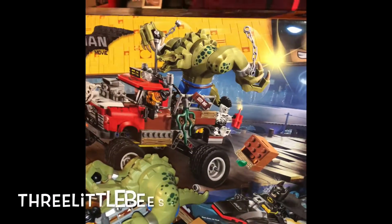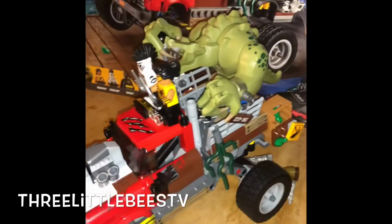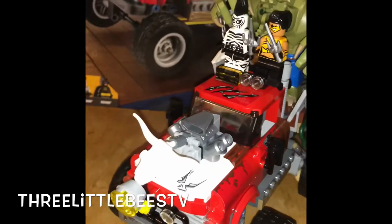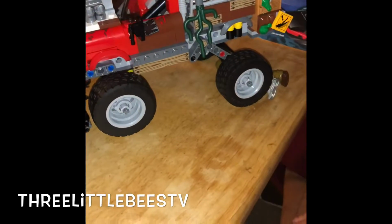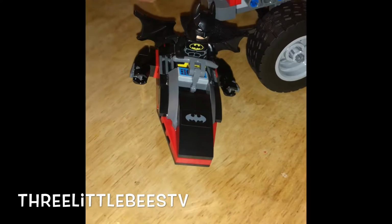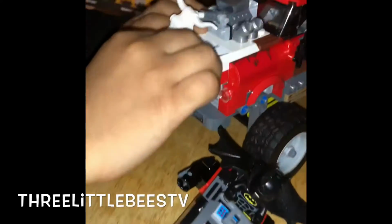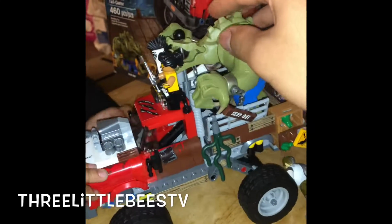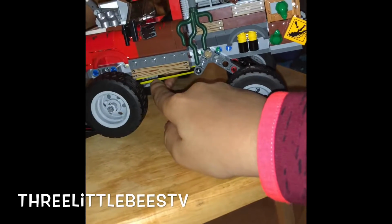Here it is. Two hours later, it is complete. That's the boy team. Tarantula, Zebra Man, pickup truck, and Batman and his little bat jet or bat boat. Bat boat, whatever you want to call it. It's got an actual little suspension on here. You get a little up and down motion, bouncing around. You can see little springs under there. Rubber bands underneath we had to put on there. That was fun.